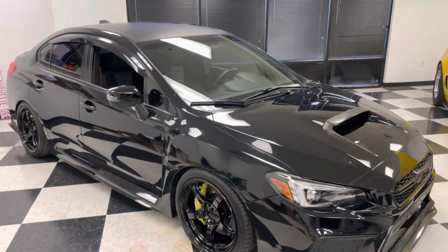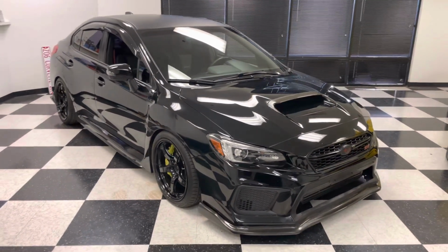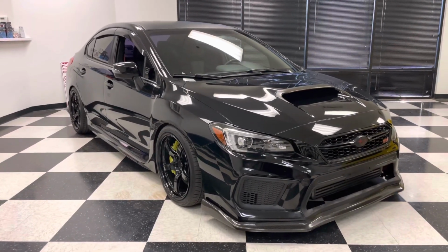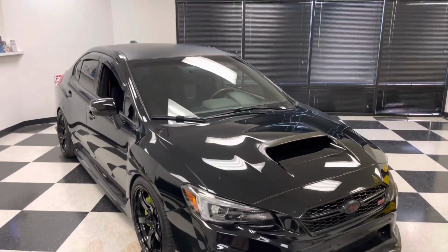This engine build was done back in August 2019, and there's roughly about 4,000 miles on this build. So the car was not driven a whole lot, which is good for the next owner.